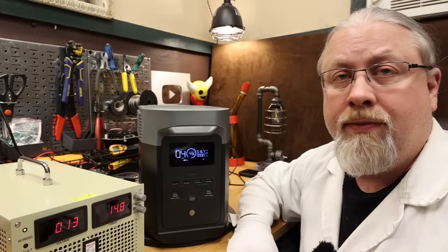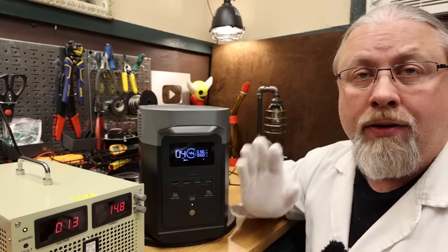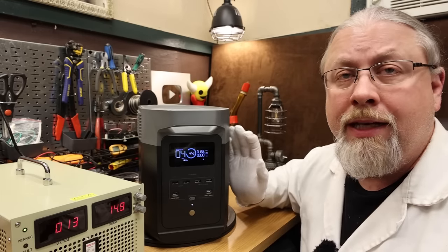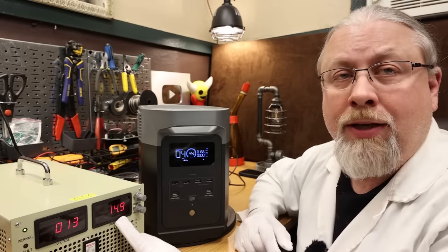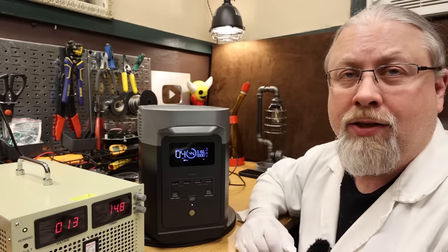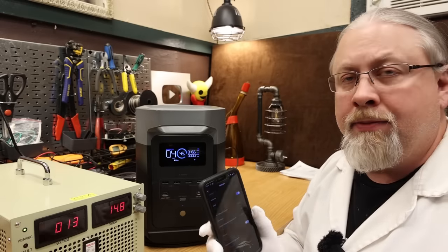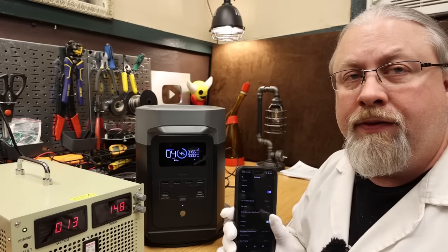Now, what about charging from DC sources, such as a cigarette lighter in your car or solar? The Delta 2 does support from 11 to 60 volts DC, and that's up to 15 amps. So you can see right here, I'm actually pulling 15 amps, and this is 12.6 volts, and it is charging at 166 watts. Now, interestingly enough, in the app, I have the maximum limit set to 8 amps when charging from 12 volts. It's pulling 15.